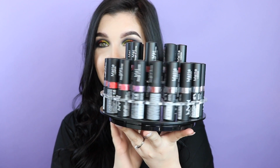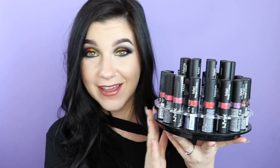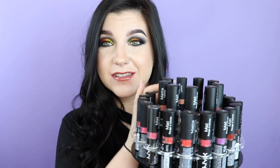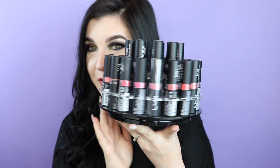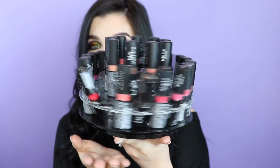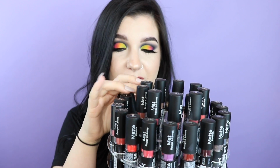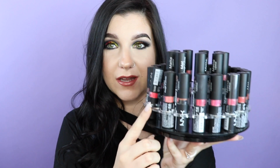But first, I'm going to show you one of my favorite things. The lipsticks obviously don't come in it, but I didn't want to take all my lipsticks out of here to show you this, and I thought it would be kind of pleasing. Look, isn't it so pleasing to look at? But this is a little acrylic lipstick holder, and obviously it spins, so I'm holding on the bottom and it spins around, and it almost perfectly holds all of my NYX matte lipsticks. I just have one empty space.